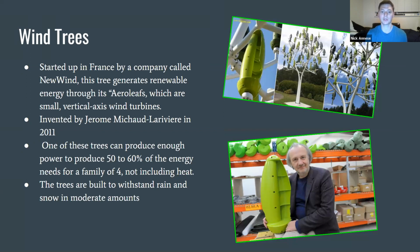So one of these trees can produce enough power to cover 50 to 60% of the energy needs for a family of 4, which is actually really cool. It can generate 3.1 kilowatts of energy, and they're built to last a long time. They can withstand rain and snow in moderate amounts, and they were made to last 25 years or more.